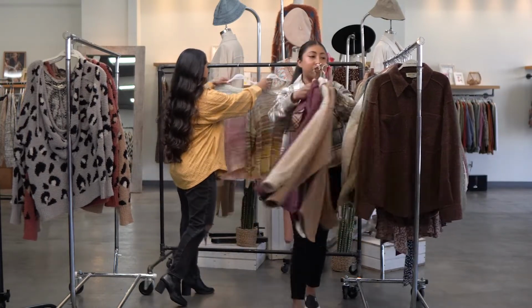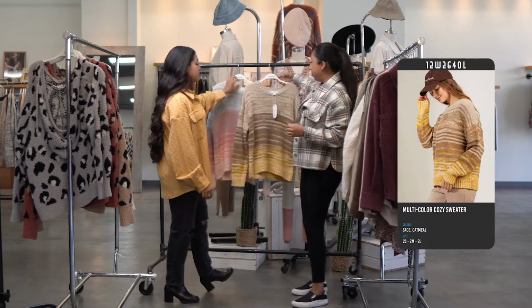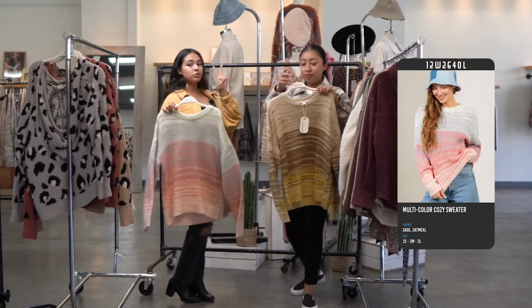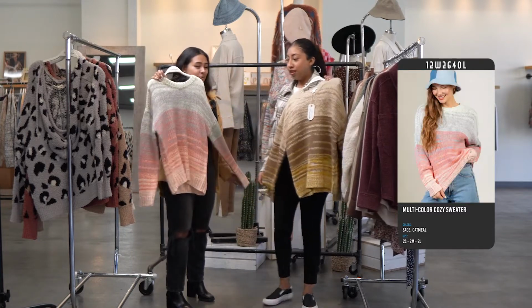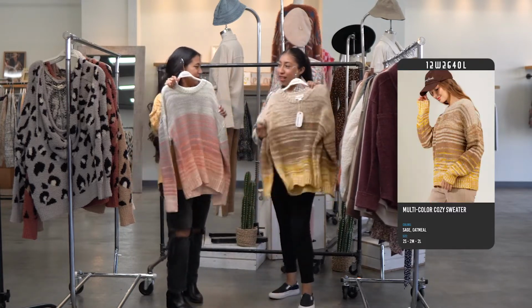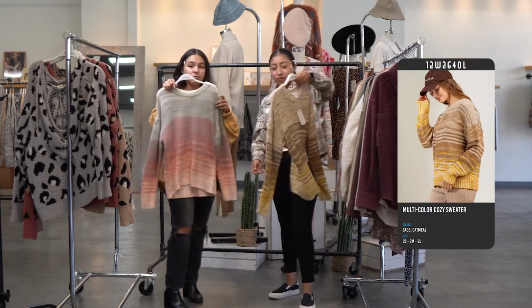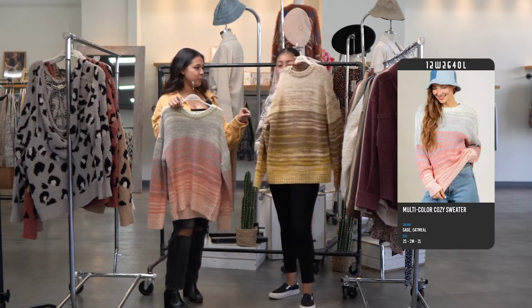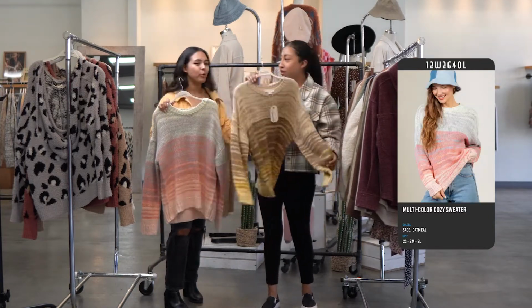Okay, moving on to our next style. This one right here is 12W2640L, and we have it in two colorways. This one would be super cute. This one is like a fun color as well. Super, super fun. I love the gradient that both of them have. If you want something more neutral or brighter for your personality, you choose. Why not both?